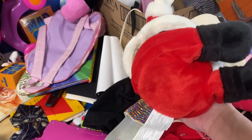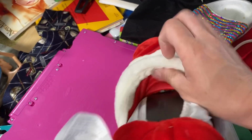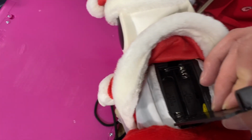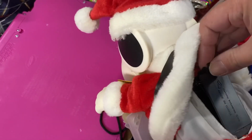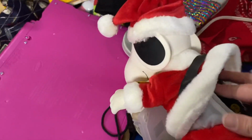Jimmy. He's like the animatronics toy, so his batteries, I don't know if he's got batteries in him or not. Let's check it out. No batteries, but the battery compartment looks really good. So I'm definitely gonna get him. He's a nice find after really not finding anything. Oh my gosh, now I can get the thing on.